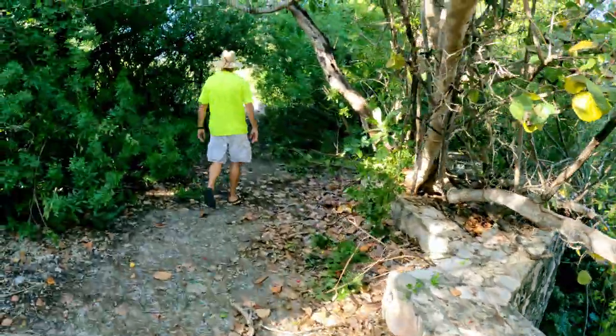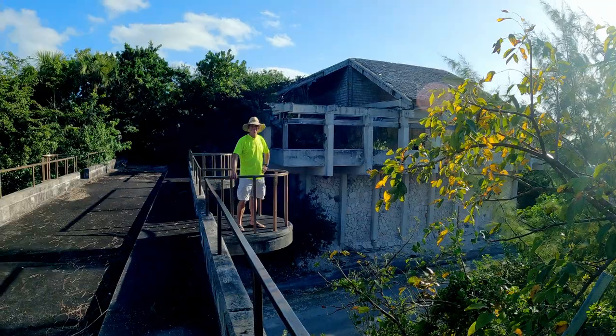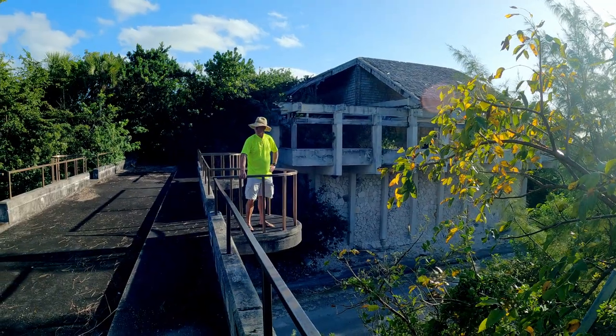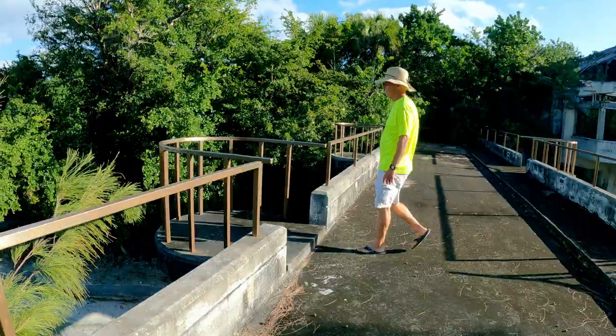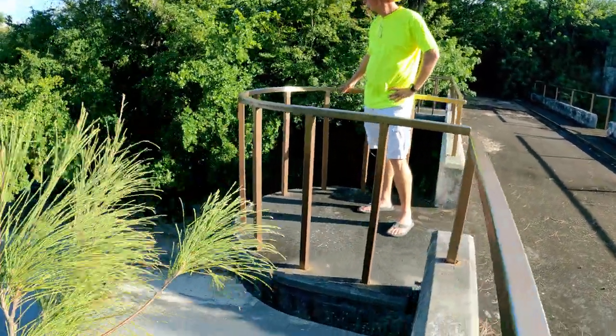And here's our walkway. Wow. That is scary. Careful.